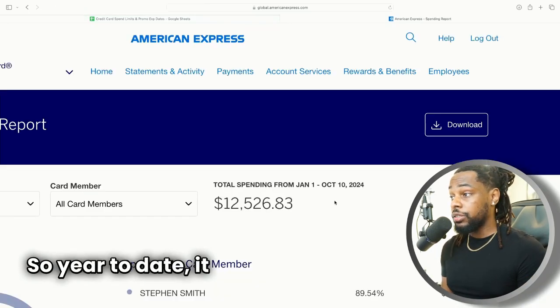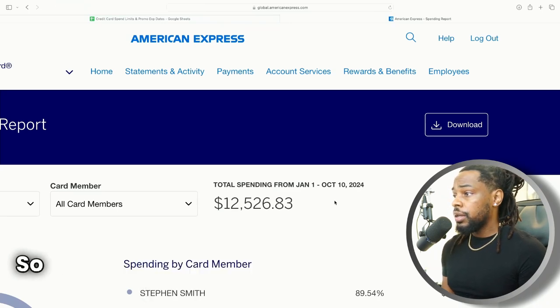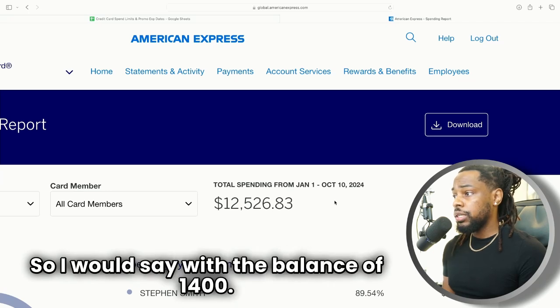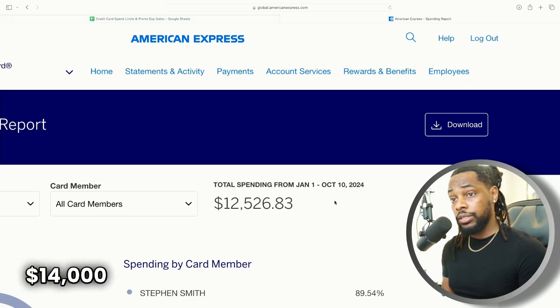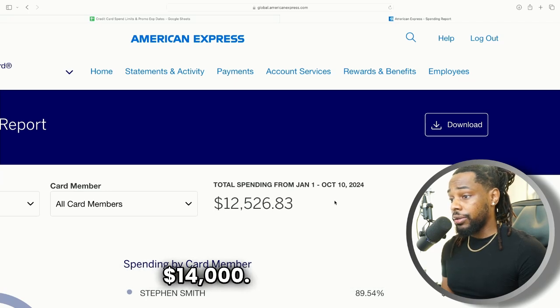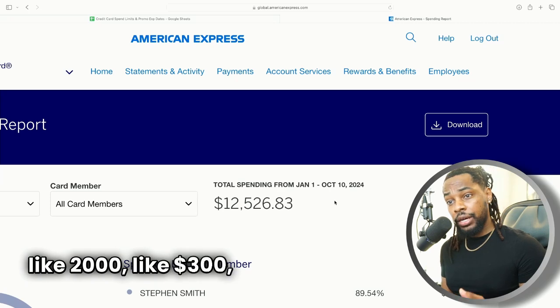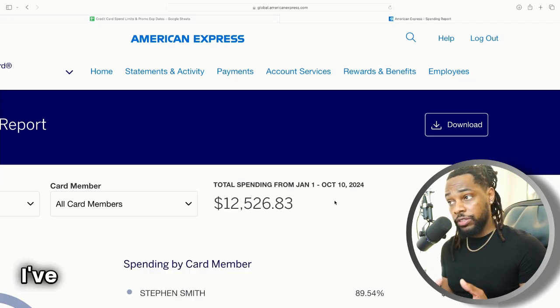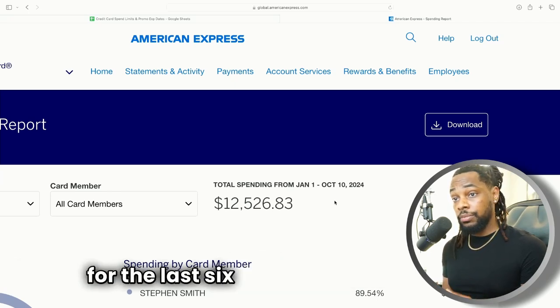So year to date, it shows I've spent $12,526.83. So I would say with the balance of $1,400 currently, I've spent about, let's just say $14,000 on this card in 6 months. If we divide that by 6, it's somewhere around $2,300, somewhere in that range. I've spent around $2,300 per month for the last 6 months.